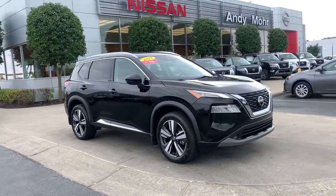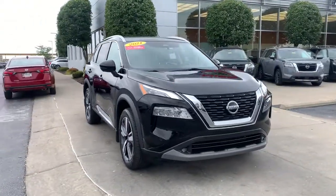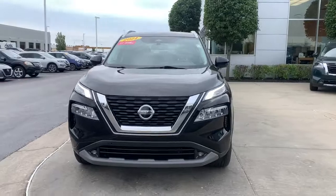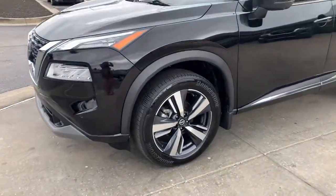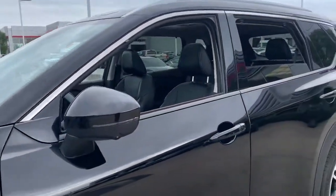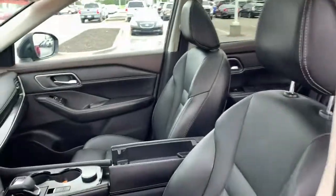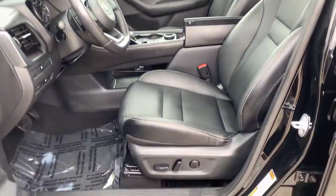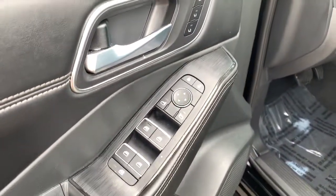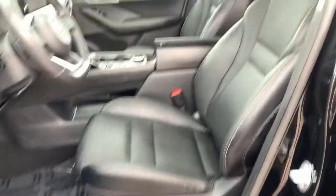Go home happy with the 2021 Nissan Rogue. This vehicle is an outstanding buy with fewer than 25,000 miles on the odometer. This feature-rich Rogue adds confidence and convenience to everyday life. Standard driver assist safety tech, large cargo capacity, and spacious seating have your back wherever the road may lead.